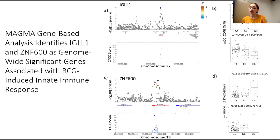So delving deeper, shown here on the left are the genomic loci for IGLL1 and ZNF600. You've got the p-value on the top, and then on the bottom half is the CADD score, which is a predictor of the deleteriousness of the variant. Dark blue is exonic variants, which typically have higher CADD scores.